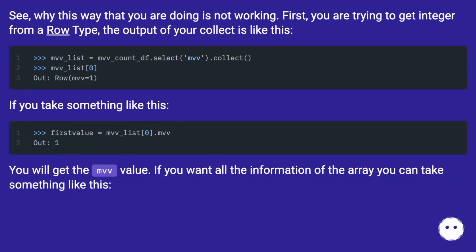First, you are trying to get an integer from a row type. The output of your collect is like this. If you take something like this, you will get the MVV value. If you want all the information of the array, you can take something like this.